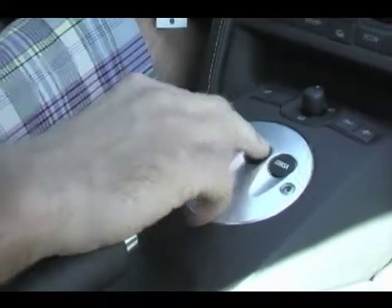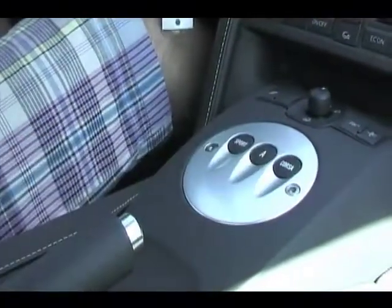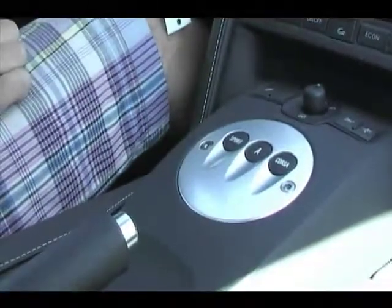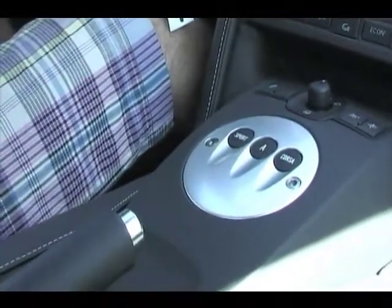And then you have the automatic mode down here. What auto mode will do is if you press this, the car will do all the shifting for you, your upshifts and your downshifts, and you don't have to use the paddles. So if you're talking on your cell phone, or you're holding a drink in your hand, or whatever you're doing, you just don't feel like using the paddles, it's very easy to operate.